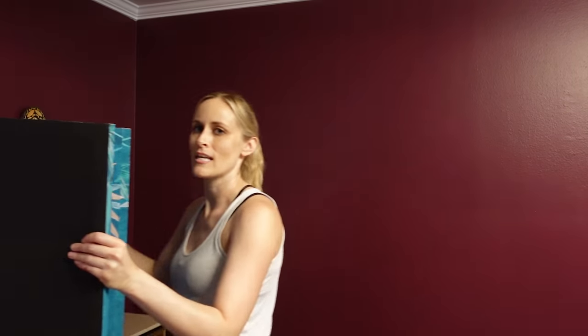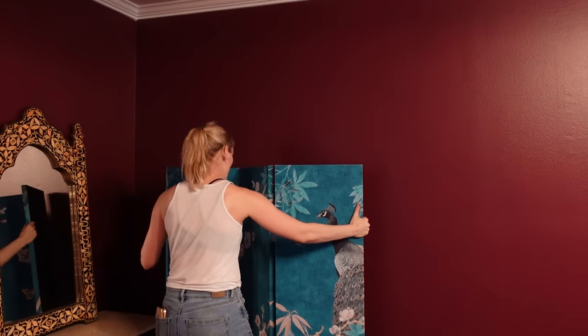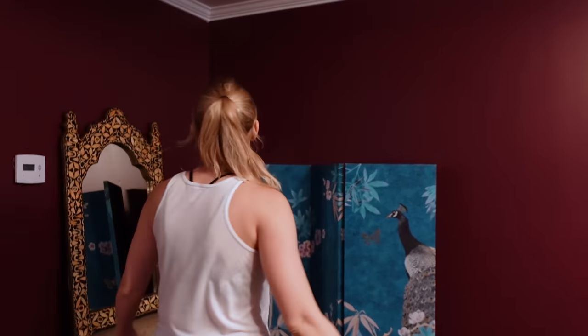But guess what? In my opinion, this is very boring. We are going over the top, opulence, elegance. And so we are going to add a beautiful, stunning, gorgeous, teal peacock screen just to add a little more drama to that corner. Oh, hi, are you a 1920s starlet getting ready? Anyway, it's called a vignette, Google it, it's fine.